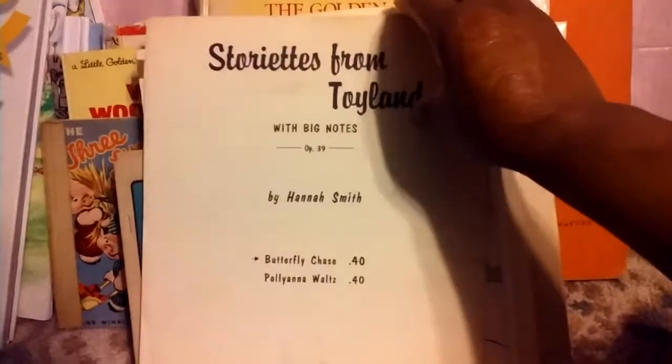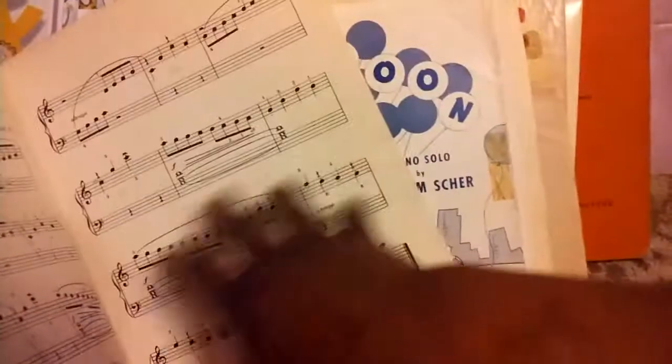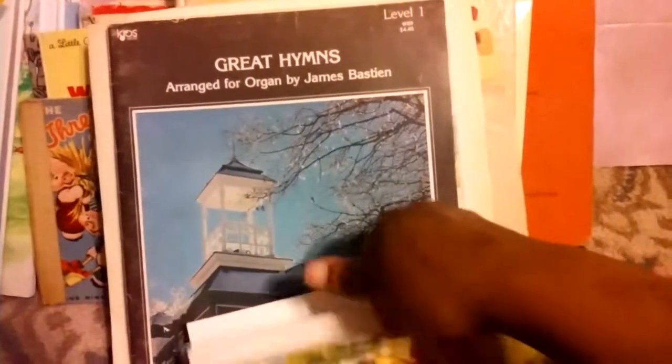Story from Toyland. The Butterfly Chase. And then Great Hymns, which I thought would be awesome. I think it'll be awesome that we'll get to hear songs we've never even heard of before. Anyway. Oh, these are the words to the songs.